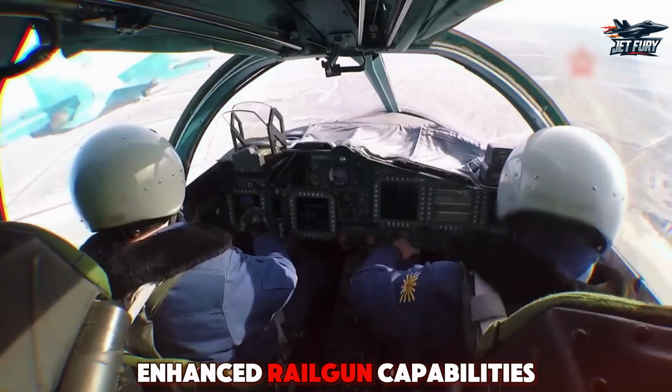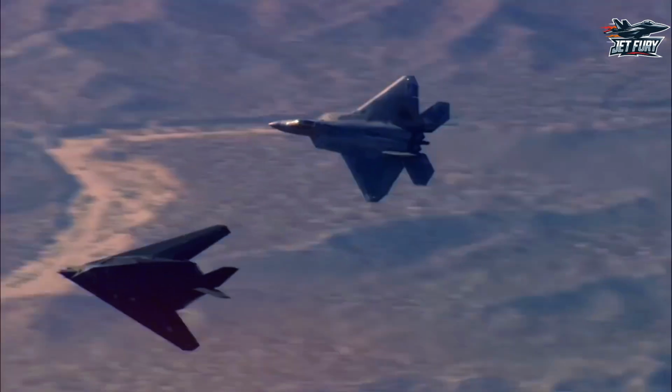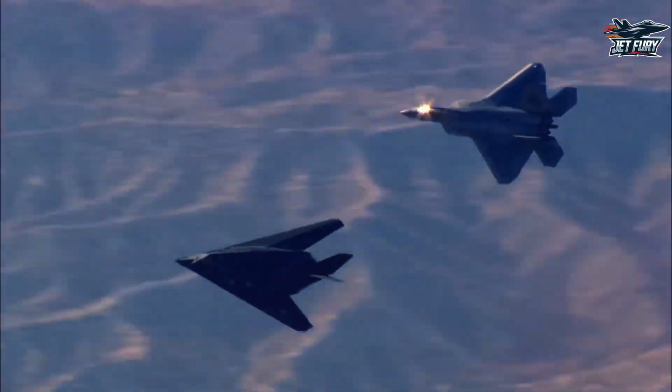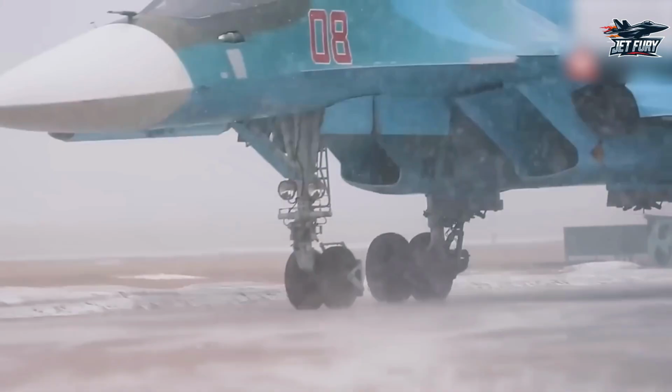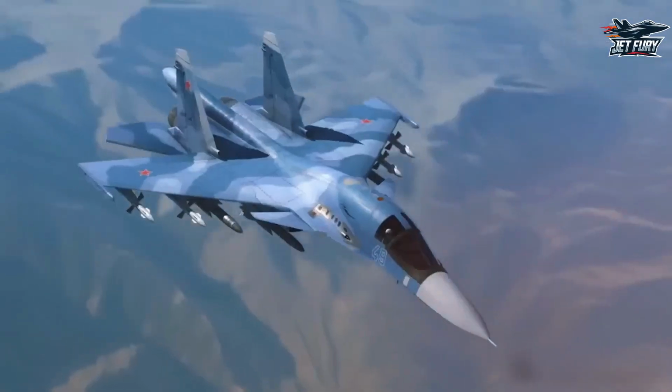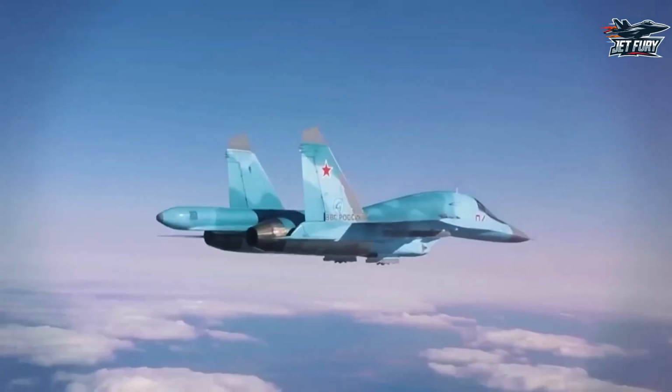Enhanced railgun capabilities. Future upgrades to the railgun system may include faster recharge rates, increased muzzle velocity, and the use of exotic materials for projectiles, such as tungsten or depleted uranium, which would further enhance penetration power and effectiveness against fortified targets.